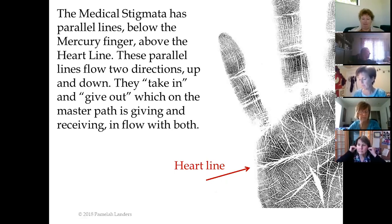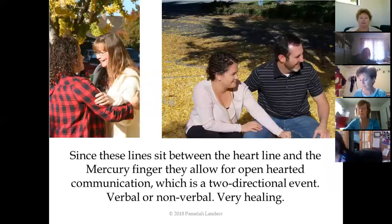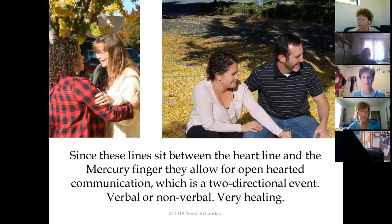We'll be talking about the student path today. But this is something that's really helpful to remember, is that it uses the heart energy just as much as it uses the Mercury mound energy. And because these lines sit between the heart line and the Mercury finger, they allow for open-hearted communication, which is two-directional, verbal or nonverbal. It can be either. You can be talking and touching, or just talking, any of it. Don't leave out the touching part, very important.